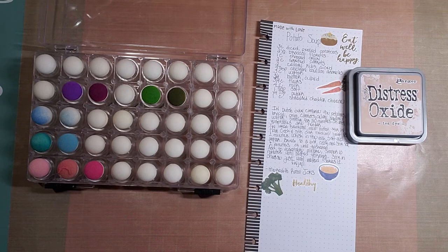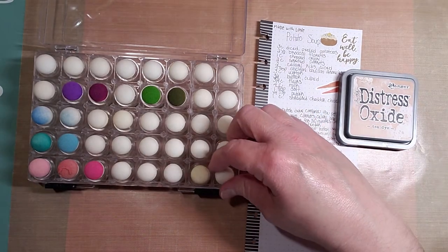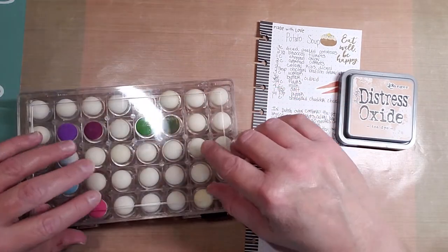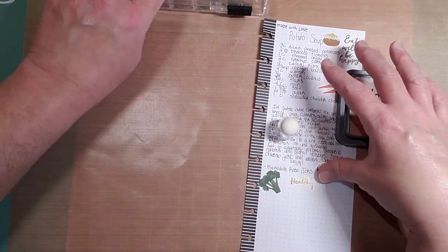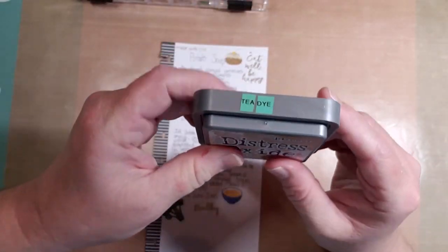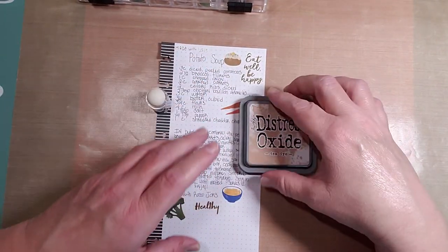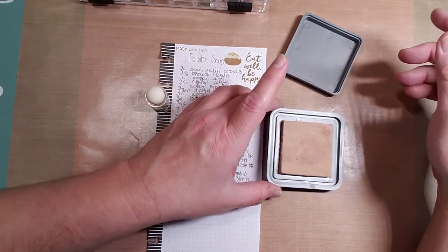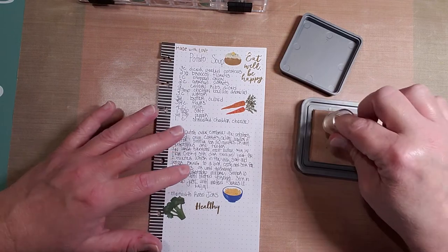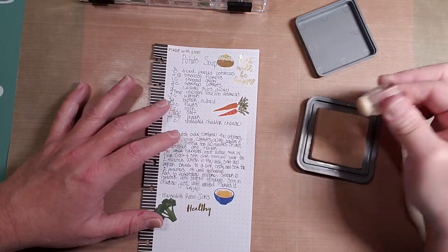But when I pull one out that I've never used, a color that I haven't labeled, then I will label a few at a time. Oh, here it is. Good. Perfect. So, tea dye. And then I have them labeled here. Tea dye. Pretty. Now, I've never done this technique before, so we're walking on the wild side.